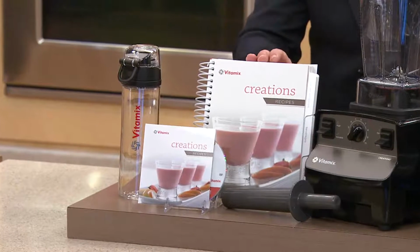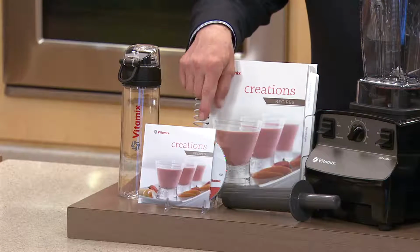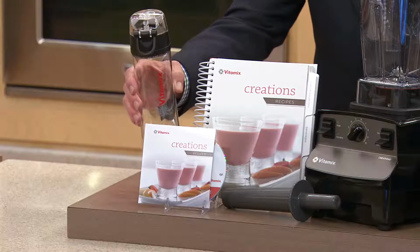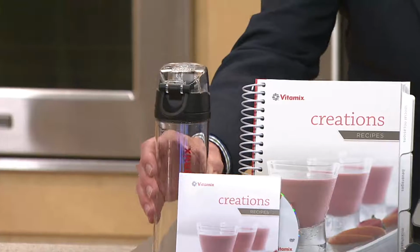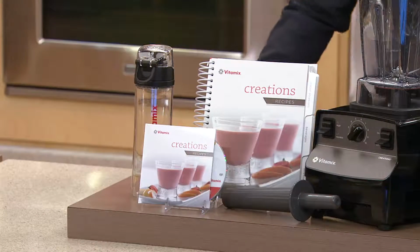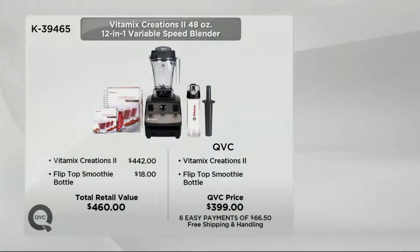This book will tell you everything you need to know about how to make this machine your favorite kitchen appliance. You're going to get a great instructional DVD. You're going to get your smoothie cup for on the go, made by the folks at Thermos, and you're going to get the best price. This is our lowest priced Vitamix currently available here at QVC. It's a 5-star rated machine that most people pay $442 for. That flip-top smoothie bottle is $18. That's a great price by itself. People all over the country buy Vitamixes, but when they buy them here, they just pay less.